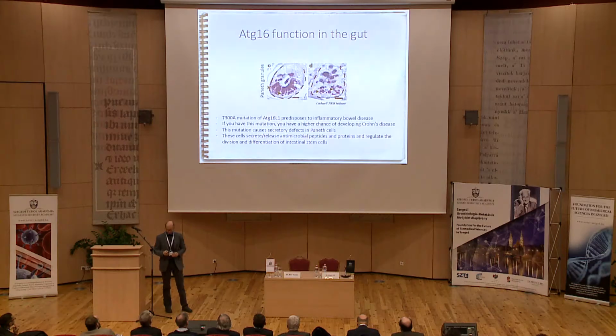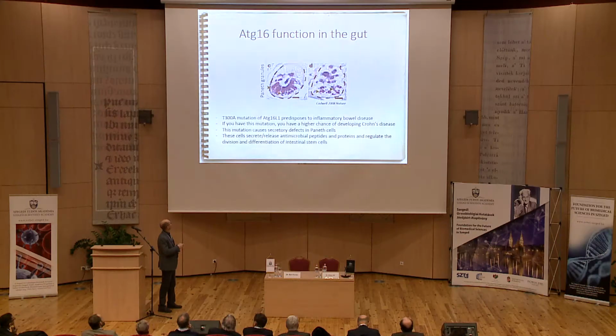The next short topic I'm going to mention is about another ATG gene called ATG16 and its function in the gut. Many researchers are interested in this because ATG16 in humans has a mutation which predisposes to inflammatory bowel disease, meaning that if you have this mutation, you have a much higher chance of developing Crohn's disease than if you don't, right? It seems clear that there are defects in specialized cells in the gut called Paneth cells. Here you can see Paneth cells stained purple in a normal gut of a mouse, and all these purple dots represent Paneth granules. In an ATG16 mutant mouse or in human patients, you see much fewer of these granules.